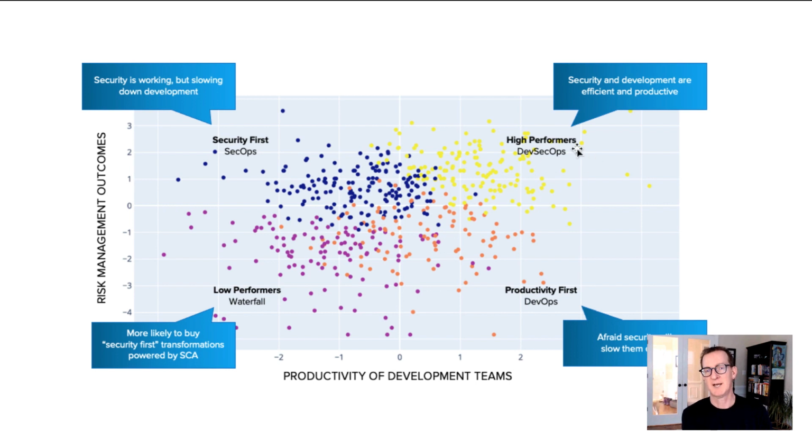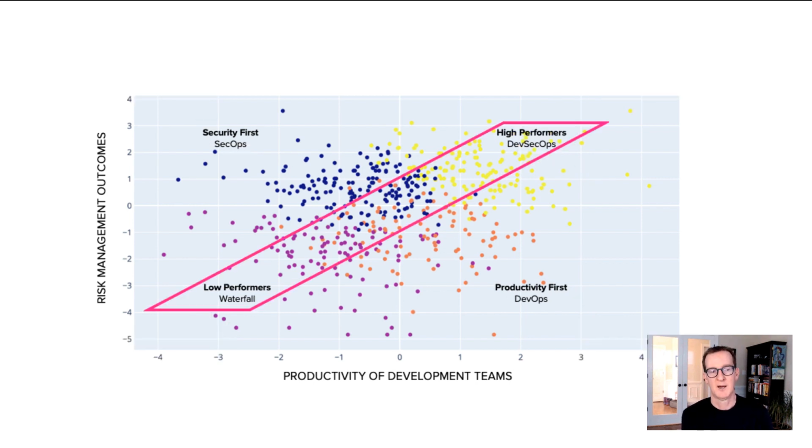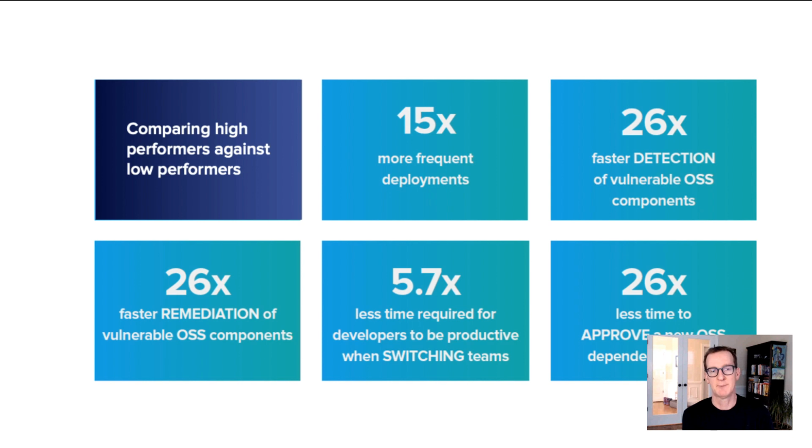But there was about 25% of the organizations out there that were the high performers. This is the group that I call the DevSecOps group. This is a group that found out how to deliver strong security outcomes as well as strong productivity outcomes in terms of how they were releasing software overall. So let's take a look at some of the differences between these organizations and how they were developing software and looking at security. First, we'll look at the low performers versus the high performers. And what did we find here within it?